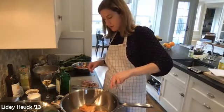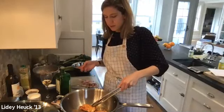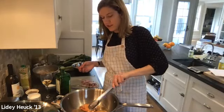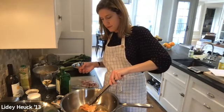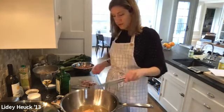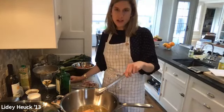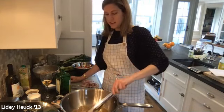Perfect. You can also press down a little bit. I know pieces of chicken are always a little topsy-turvy in the pan. So sometimes I like to just press down with my tongs to make sure the chicken's making really nice contact with the pan. Perfect. All right. This little guy, give him another second. So when the chicken comes out, I'm going to, let's see. All right, I think that guy is good.